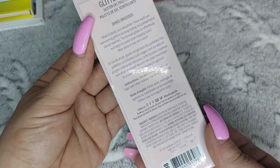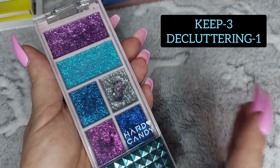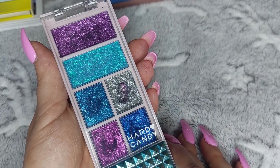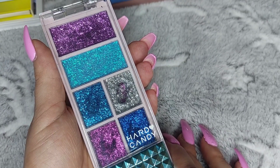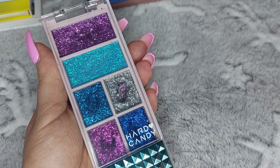I used it for Halloween, and that was it. It's called Dance Obsessed. I am going to go ahead and declutter this. I do have other palettes now that have pressed glitters, and honestly, these weren't a great formula, and I don't need a whole palette dedicated to pressed glitters. I just don't use them that much. So I'm gonna go ahead and declutter this one.